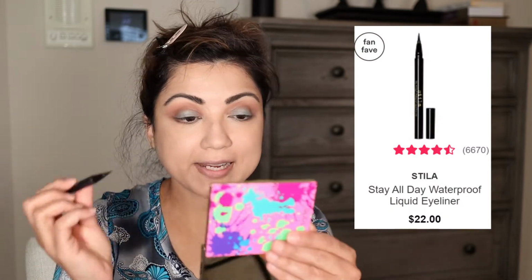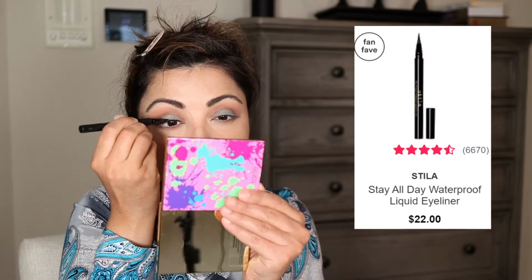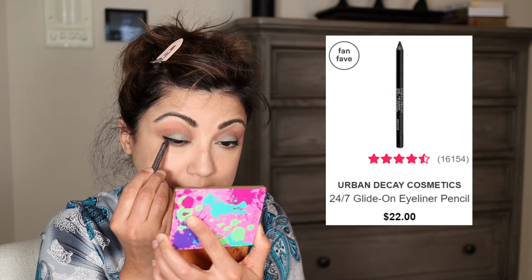Okay, I'm just buffing out the harsh edges here. I'm going to line my eyes with my Stila Stay All Day Waterproof Eyeliner. I'm going to tight line with the Urban Decay 24/7 Glide On Eye Pencil in Demolition.